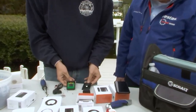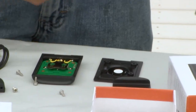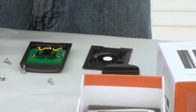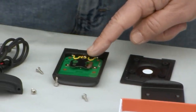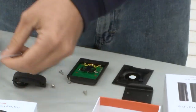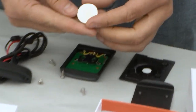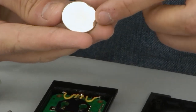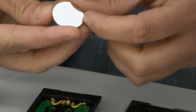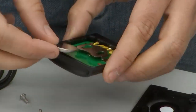All right, so there's the device. You can see the O-ring in there, completely sealed. The battery will go in with the flat, smooth side up, and you can see the little positive indicator. Just match that with the positive indicator on the battery. That's the negative side, and the positive side is this flat one, and usually there's a little plus. Yeah, you can see the little plus. So that just slides in with the plus side up.